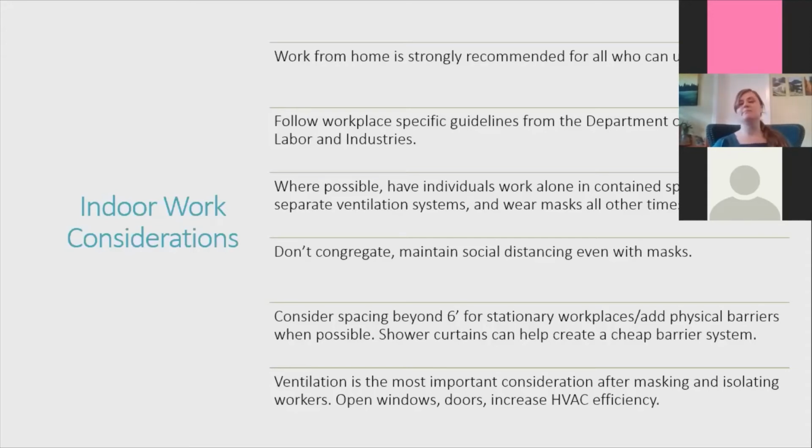You need to make sure you're following both the Department of Health and Labor and Industry guidelines. Wherever possible, you want people to work alone in contained spaces. So that would be an office with a door, not a cubicle. And they need to be wearing a mask any other time. You don't want congregation. You don't want people getting close to each other, especially indoors and chatting. And you do want to keep social distancing even with fabric masks. If possible, consider redoing the spacing. If you have the ability, if people are sharing a space and you can't do any sort of engineering barrier, try and go longer than 6 feet.